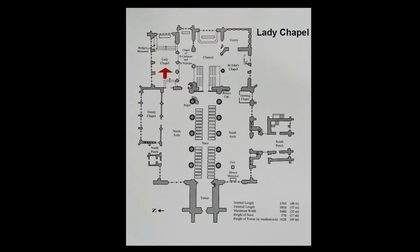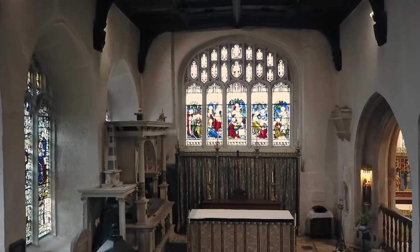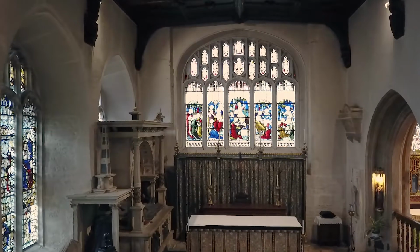We next visit the Lady Chapel. The Lady Chapel was built about 1240 and also contains wall paintings.